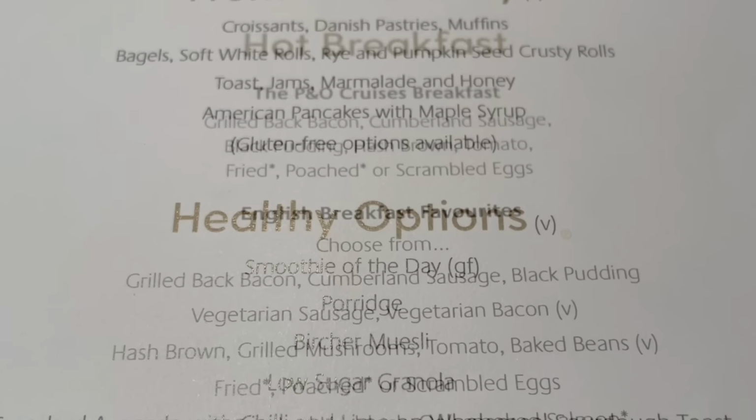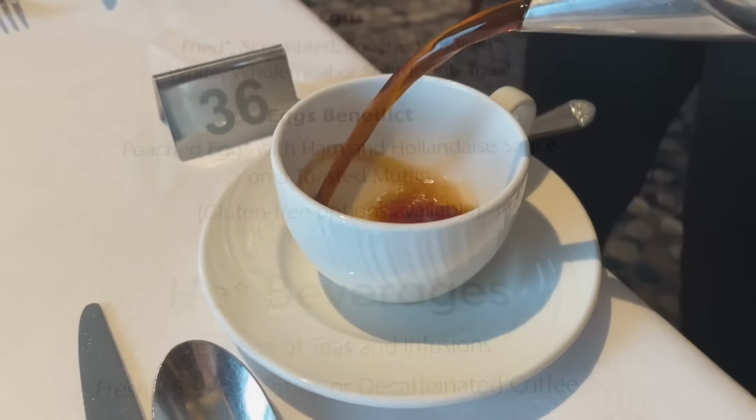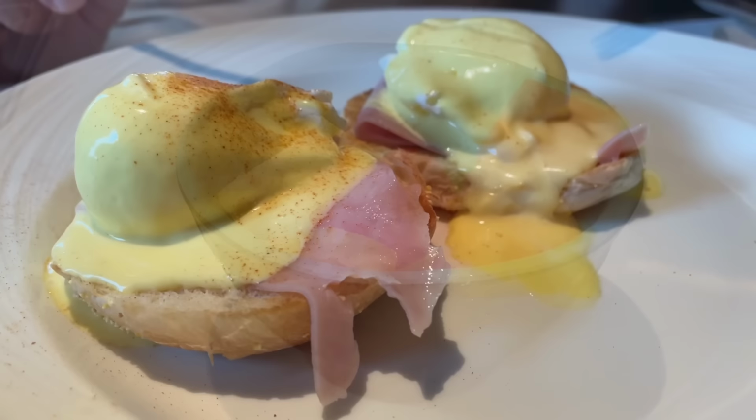What are you having, hot, cold, or a bit of both? Good morning. Let's have some more coffee, eh? Why not? That's right, Matthew, get that milk in for me, please. Health, health, health, darlings. Eggs Benedict for Matthew, it looks great. And I've got plain old pancakes with some banana.